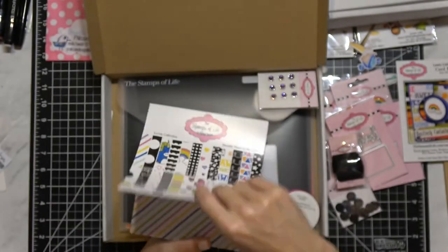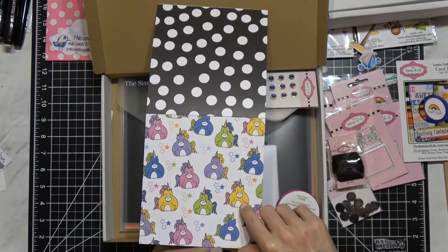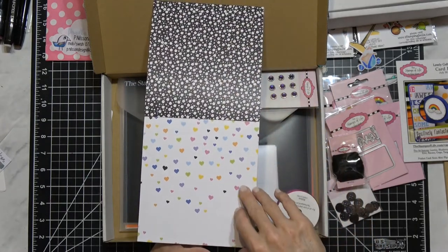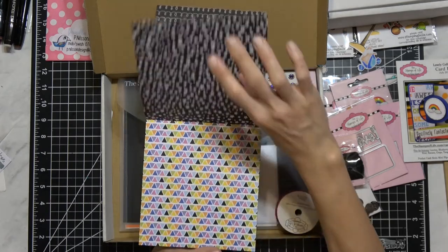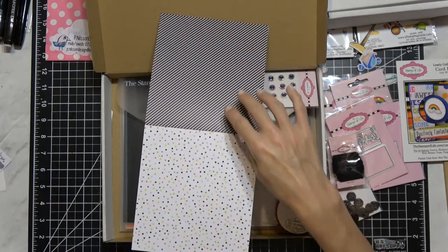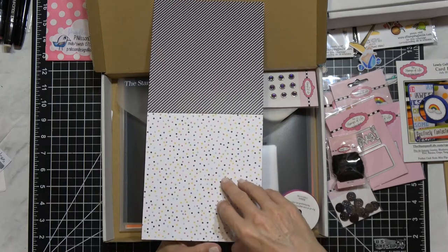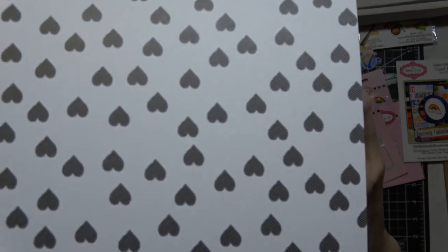So 24 double-sided papers, beautiful stripes, polka dots. Look at these little chubby unicorns. They're so cute. Rainbows, falling hearts and flowers. Awesome in repeat. Stars, triangles. That one says grateful, running down, polka dots. Stripes, I love stripes. Little confetti kind of dots. Hearts, but they're striped. I don't know if you can see that. They're actually striped hearts, which is really cool.